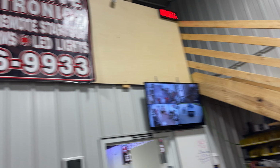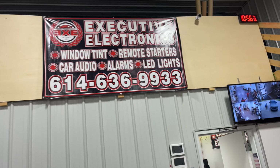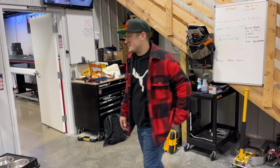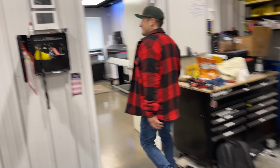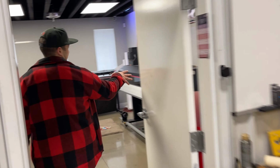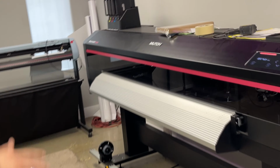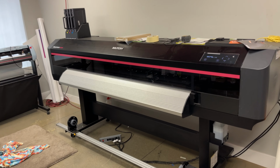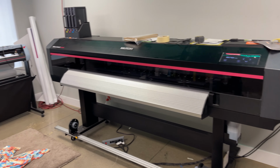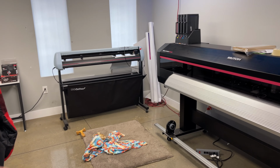So this is where it all happens in the back. We just keep our stock up top here. We keep all of our tint and stuff in this area here. I try to keep it as organized as I can by myself, but a lot of the stuff happens on this machine here. We just got this a little over 2 years ago, and it's been awesome. We can collaborate with different artists that do graphic design, so we can pinpoint exactly what you're looking for and deliver that.